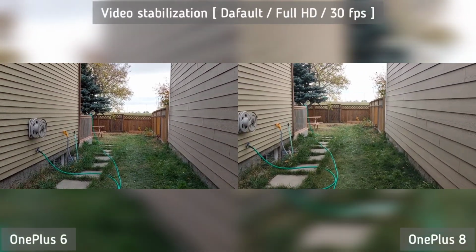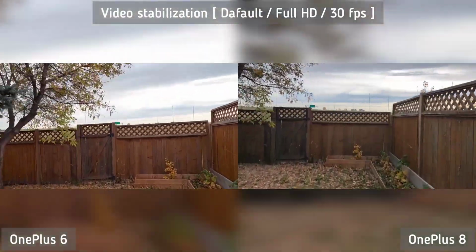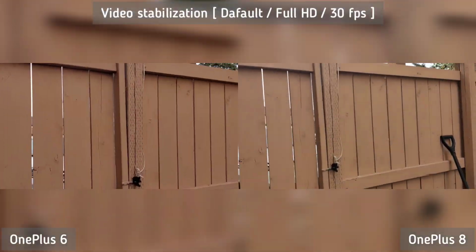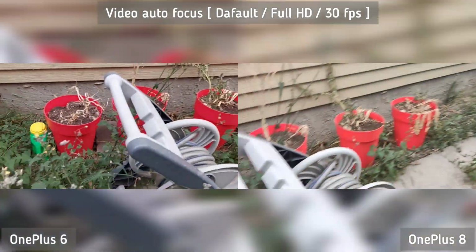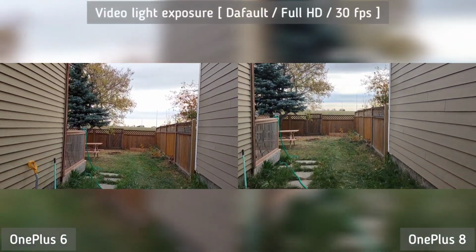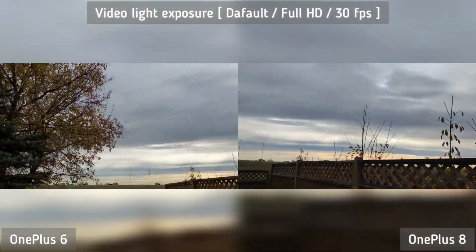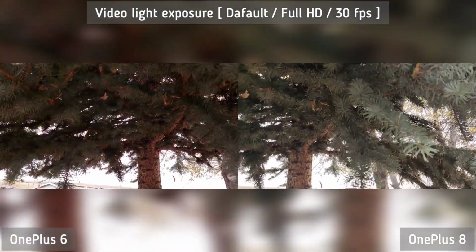OnePlus 6 versus OnePlus 8 video test. We're checking the video stabilization and we're walking. And now we're running. Both phones are handheld, we're walking again, and now we're running. Everything is in default settings. We're checking the autofocus, and the light variation. One more time, in the shadows, all good.